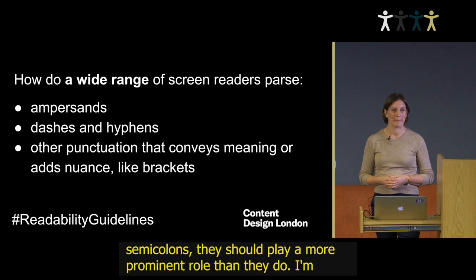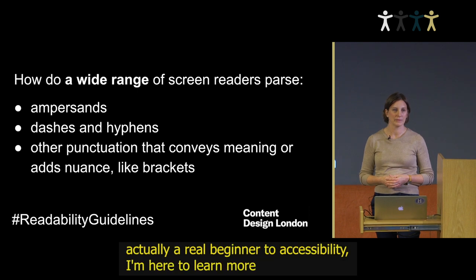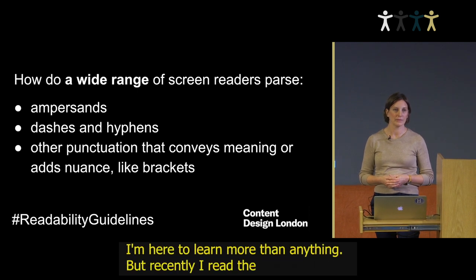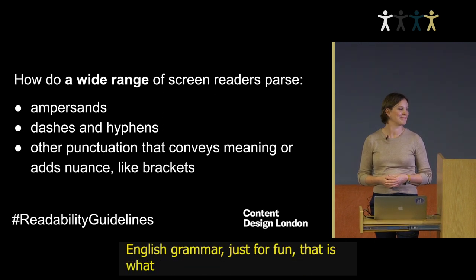I'm actually a real beginner to accessibility. I'm here to learn more than anything. But I did recently read the Collins Guide to English Grammar, just for fun, because that's what QAs are like. But do you need to get out more, sir? I don't. I read it in the park.